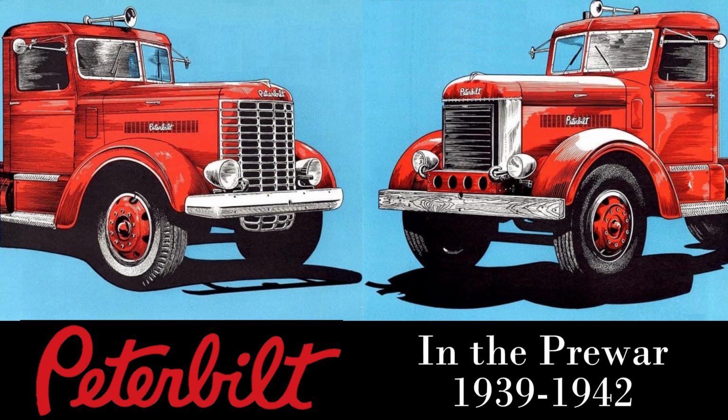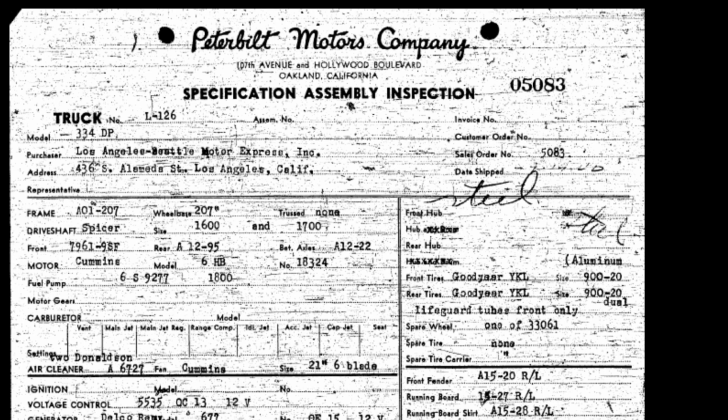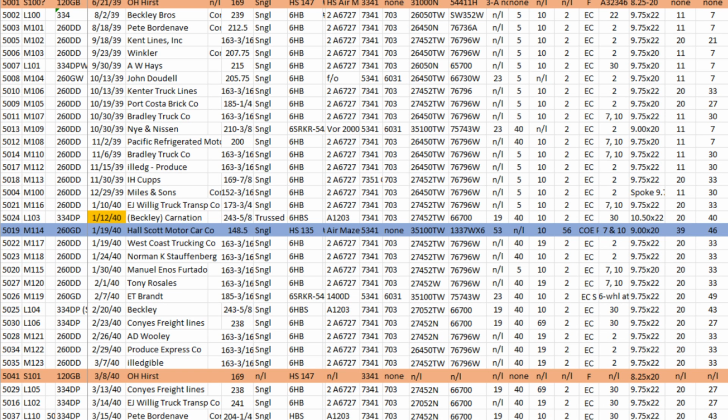I'm going to show you how to identify Peterbilt trucks built before World War II, between 1939 and mid-42. I'll cover wartime and post-war trucks in future videos. Some of the information here you aren't going to find anywhere else. I've spent hundreds of hours reviewing factory build records to identify the features of every truck listed.